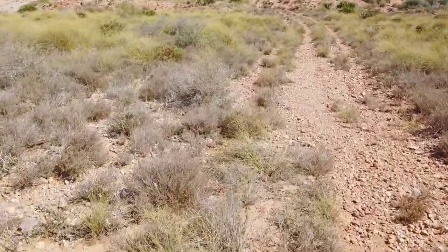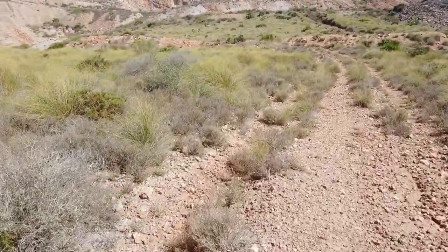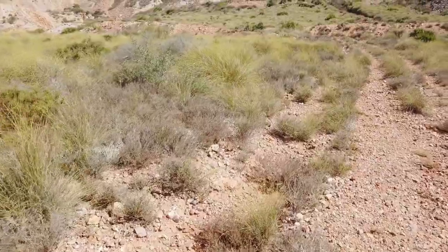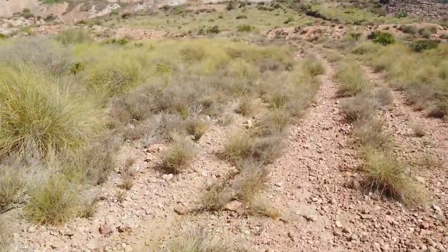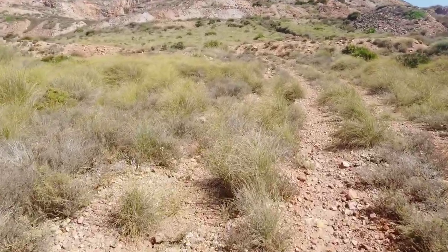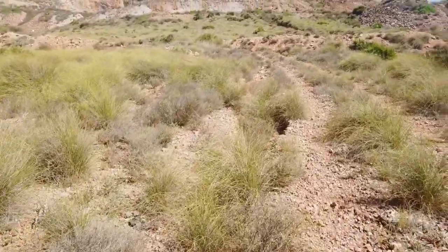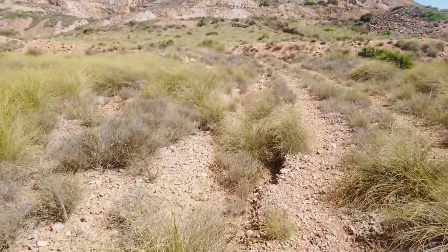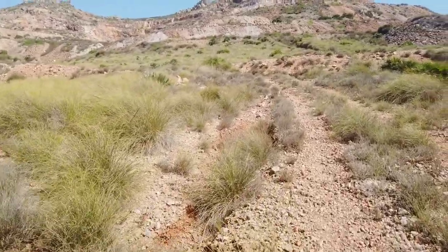But it might just be an exercise in calorie burning, which is not the end of the world. So there's quite a lot of flies around. So let's see where this goes, and I'll come back in a few minutes.